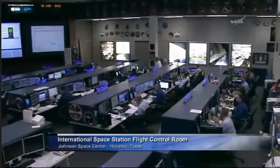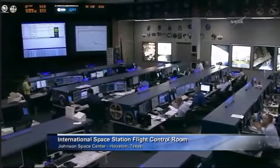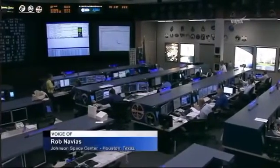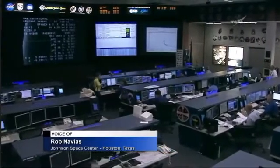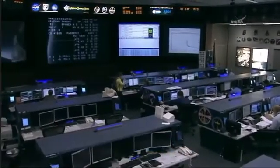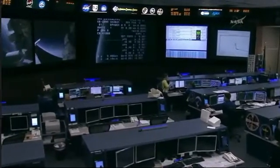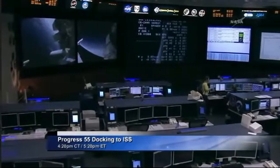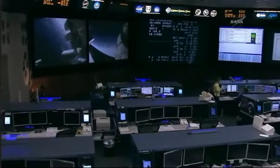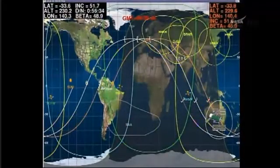Good day once again from the International Space Station Flight Control Room here at the Johnson Space Center in Houston, where at this hour the Orbit 2 team of flight controllers remains on console, vigilant as they watch over the systems of the International Outpost and prepare for the docking of a new resupply ship to the outpost coming up in just 34 minutes. We welcome you to our coverage of the docking of the ISS Progress 55 resupply ship to the International Space Station.